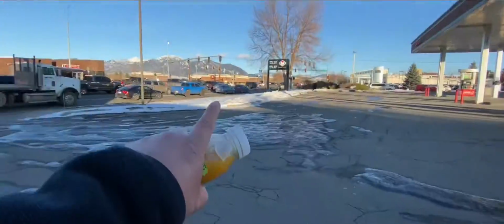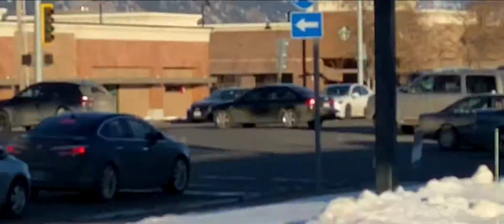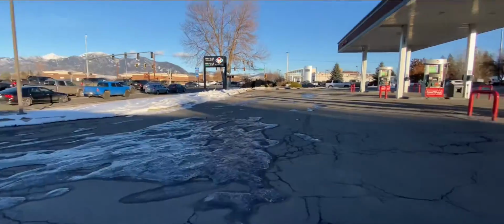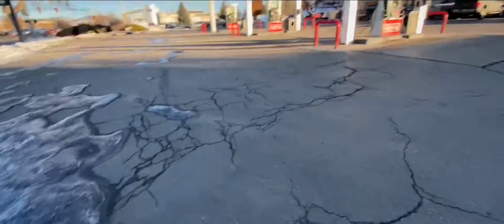Got this really awesome juice, $2.50. Heck yeah. I love this one actually. And it's way cheaper than at other places. Starbucks over there. Sorry, over there. I mean, it's technically Starbucks, quote unquote.